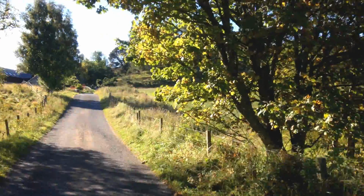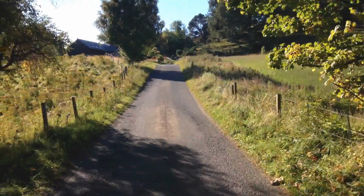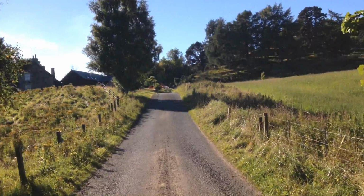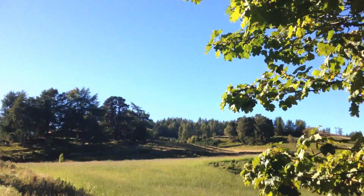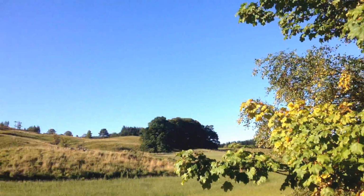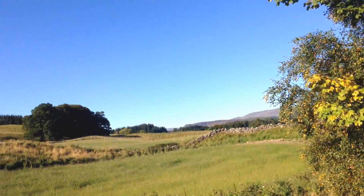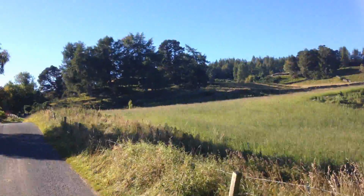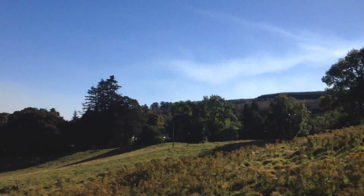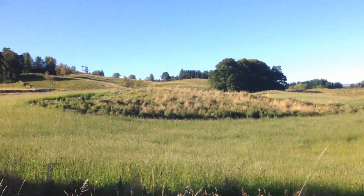Really sunny today. This is the road up to the log cabin, or as it's now known, Pine Tree Lodge. You've got a few log cabins up that way. More fields. A mountain. Can't see, I can't actually help that. There's houses over there. Can't help that because it's really bright today.